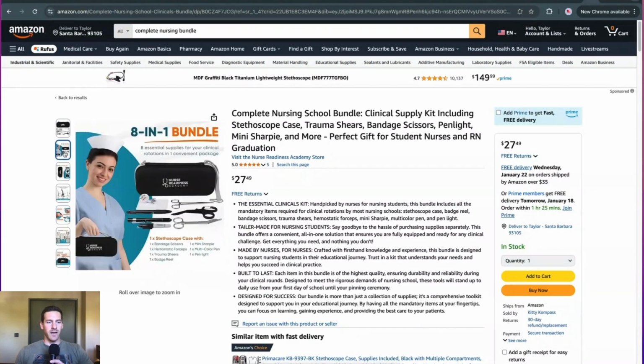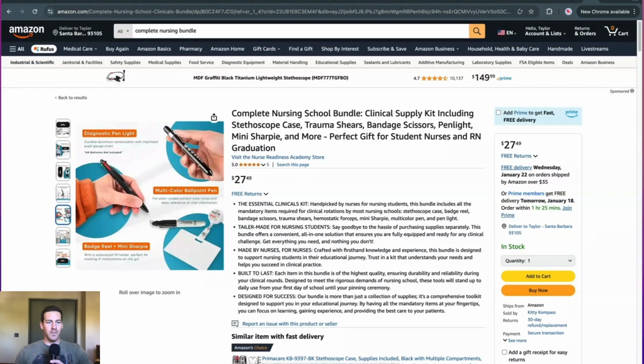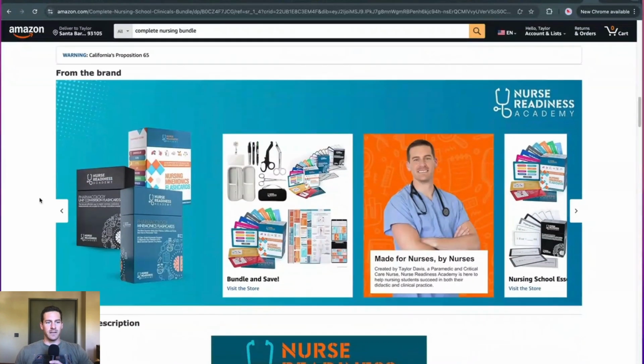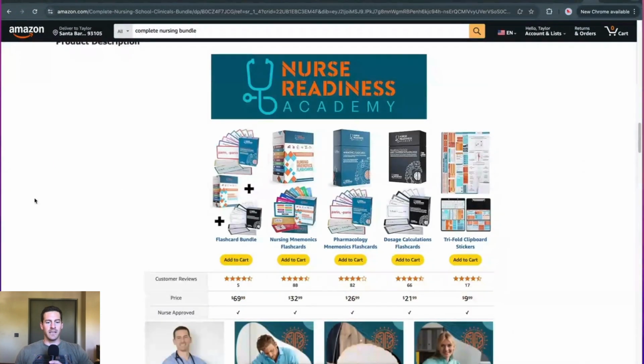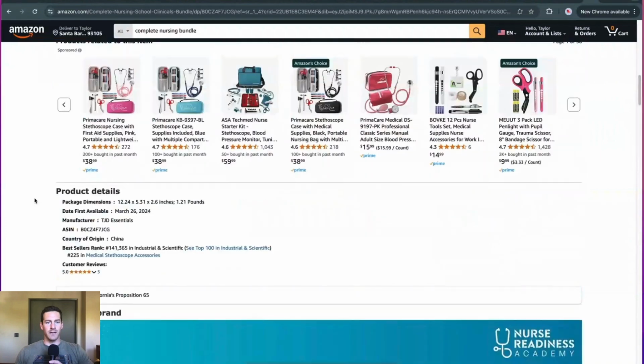This is probably my least favorite photo. I just really hate this stock image. Look at that. Wah, wah, wah. But the rest of the images aren't bad. I kind of like that. I think the listing is decent. We can scroll down and see some more of the A+ content here. I mean, yeah, it's not the greatest, but I thought it would get the job done for this product.